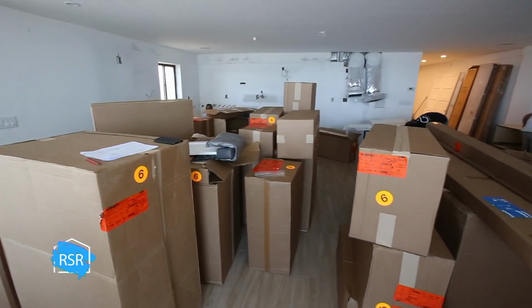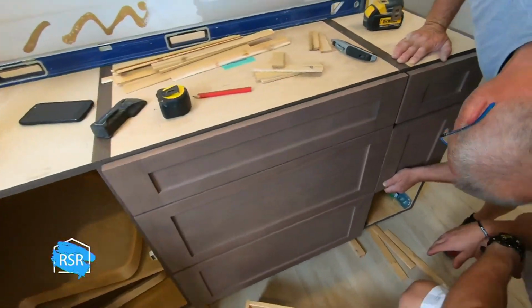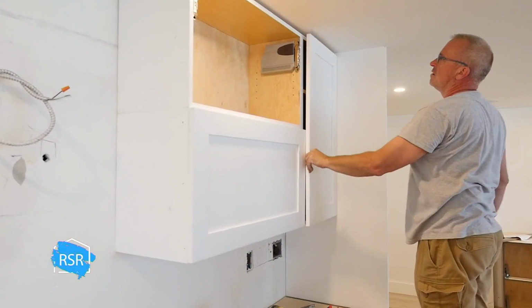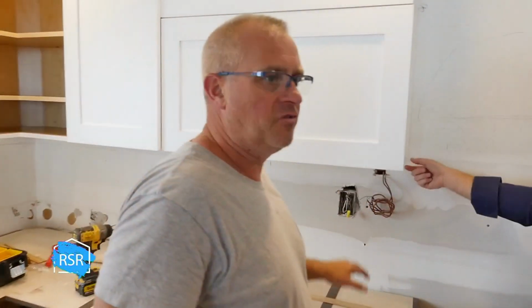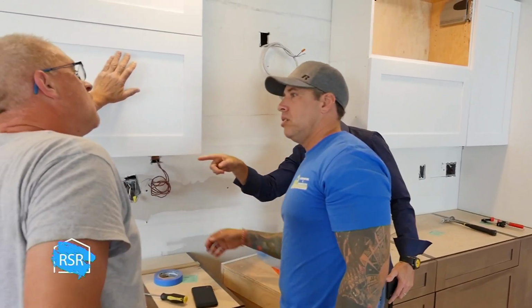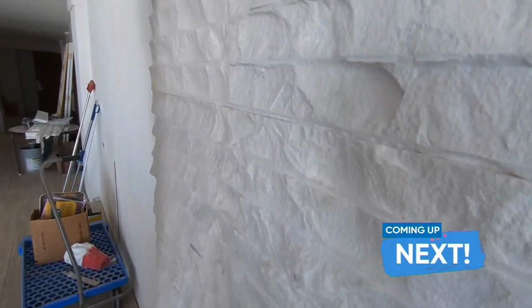Back in the kitchen, the grout is dry and the cabinets have arrived, so the team begins installing the taupe-colored lowers. To achieve contrast, the uppers and the panels around the refrigerator will be a fresh white. The team is making good progress and comes up with an easy fix for the undermount lighting. But as they press on towards the finish line, looks like they'll be pumping the brakes.